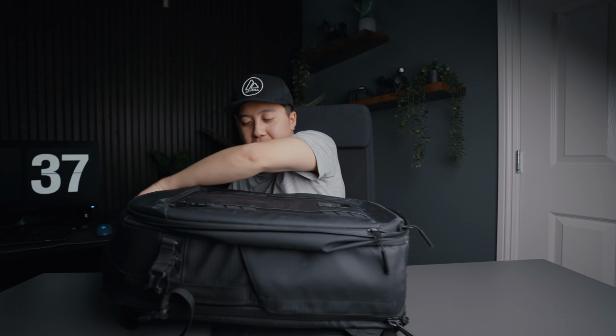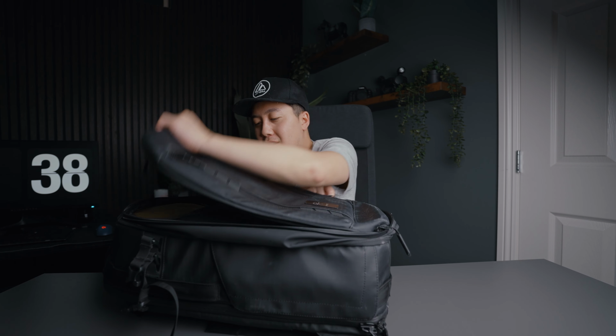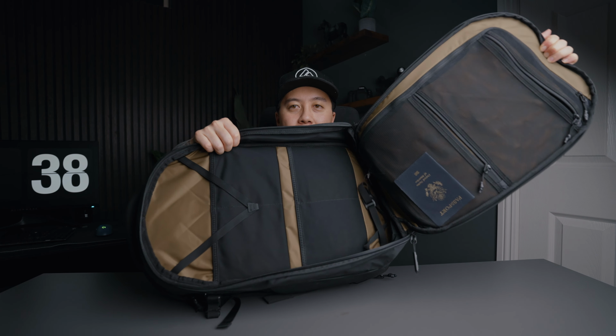Now, here's the best part. If we go ahead and flip this bag over, we can open this compartment right here, and boom, you can put all of your clothes, passports, anything like that in this pocket here, which is really cool, especially if you're traveling.